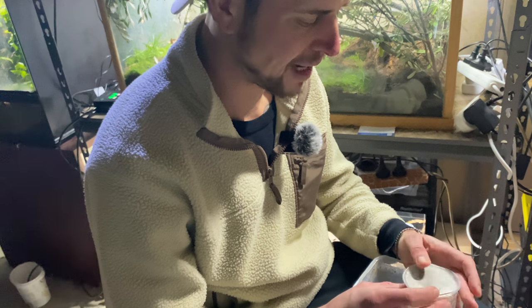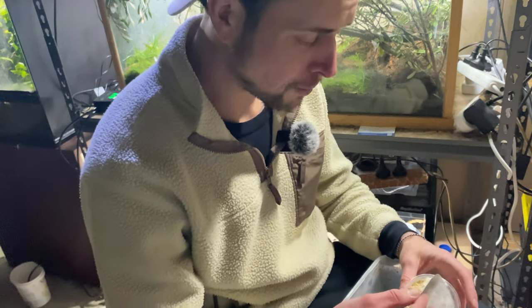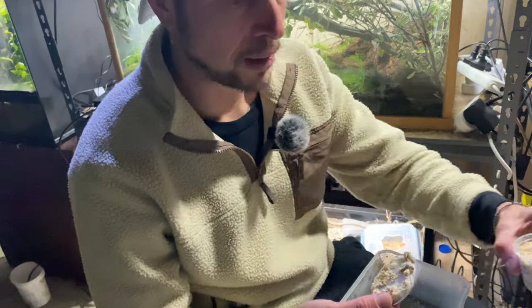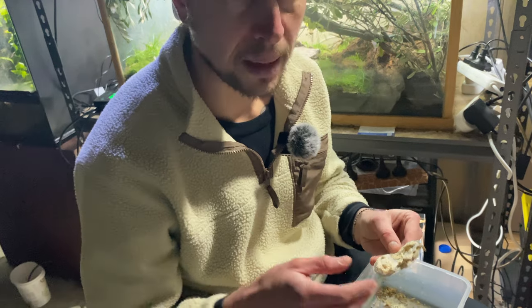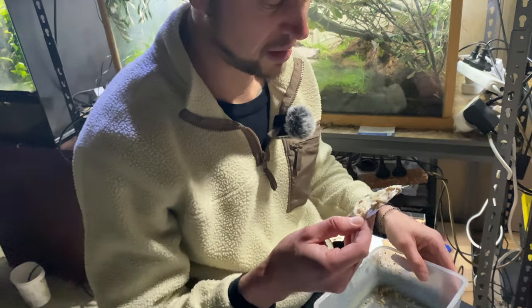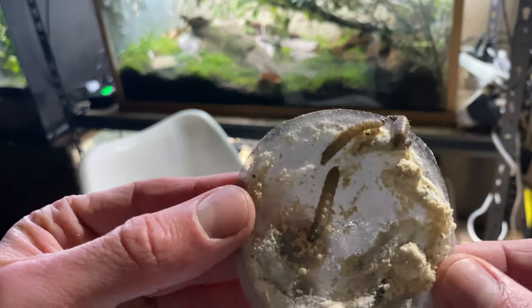So let's say you've got an underweight animal, or maybe a sick animal who's not eating anything else but waxworms. It's like ice cream. You don't want to give it to them every day, but you definitely want to give it to them some days. So this is them. This is actually a really good batch. So essentially that's what they look like. Yeah, chubby, chubby little grubs.